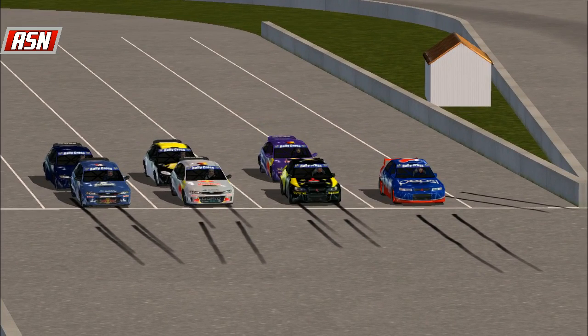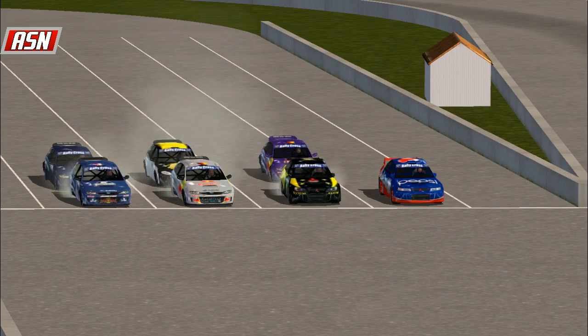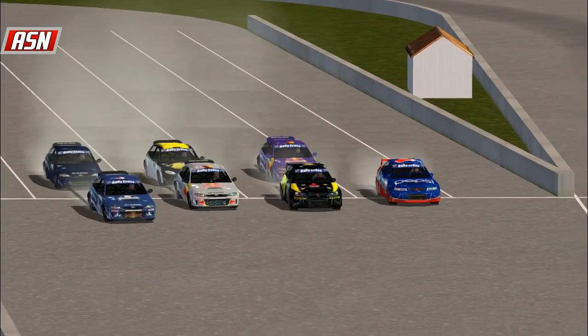We've lost 1 car. Dylan Smith has parked. So there are now 7 cars going for 2 spots. That should be a little bit easier. Revving them up for the first restart of the LCQ. And it's lights out and away we go.